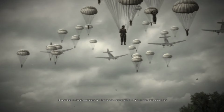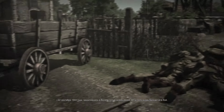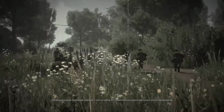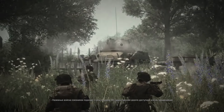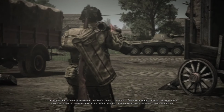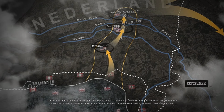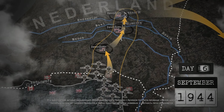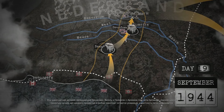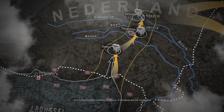On September 22nd, 1944, having secured Wachel 5 days earlier, the 101st is thrown into battle once more. The Allied ground forces approach from the south along Highway 69, the only road available for their advance. This traffic artery links Eindhoven, Wachel, and Nijmegen to Arnhem and has been nicknamed Hell's Highway because it offers no cover whatsoever, leaving any vehicles exposed while the area is easy to defend.